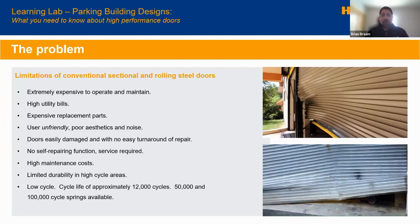The slower the door, the more potential energy will escape through the opening, and that's where a high performance door would help reduce that. Again, expensive replacement parts. As you can see from the picture, with car damage a door like this is basically rendered completely useless, and potentially you'd have to buy a whole new door or very expensive parts. User unfriendly, poor aesthetics and noise. A rolling steel type door is very squeaky, very slow, and from an aesthetic standpoint not very appealing. The doors are easily damaged with no easy turnaround for repair, which I just spoke about. No self-repairing function. Service is always going to be required, which is a pretty big deal.